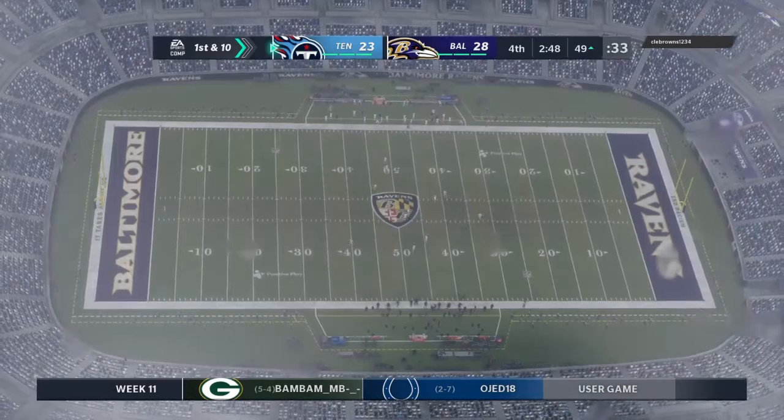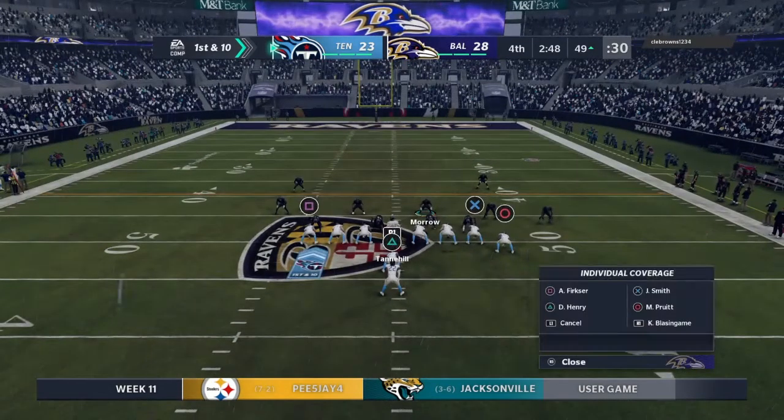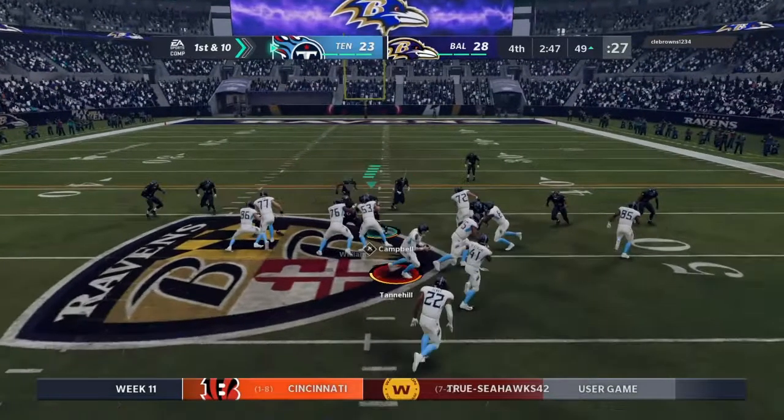And he's going to be taken down with the first down at the Ravens 33. A nice pickup there of 11 yards, and it'll move the sticks. First down.